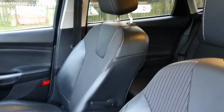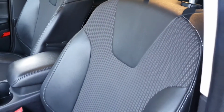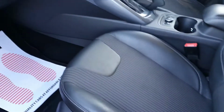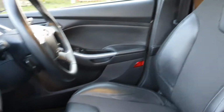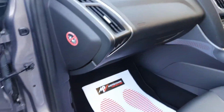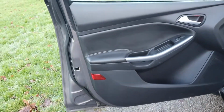Hopefully you can try and pick that all up. All looks really good in there. All the stitching looks really good. No nasty rips or lots of wear, etc. You've got a full set of mats in the car as well. Hopefully all the door panels look all good.